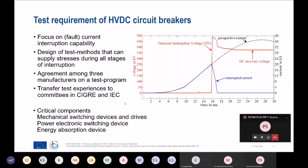Well, on top of that, because we are speaking now about the external stresses that stress the circuit breaker, we did a test with a mock-up breaker, an experimental HVDC breaker. We looked at what the critical stresses on subcomponents of the breaker are. The 3 critical subcomponents are the mechanical switching devices and their drives. All HVDC breakers have these. The other part is power electronic switching devices, and we have energy absorption devices.